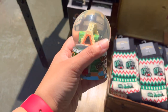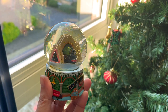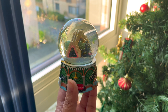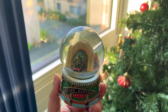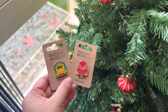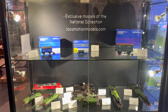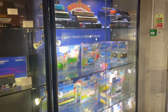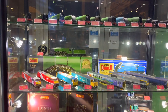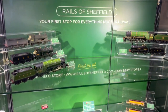Oh, I love it. I'm buying this. Bought these pretty things from the York National Railway Museum. The souvenir shop offers exquisite miniature train models for sale. It's a top global railway museum offering unique gifts for enthusiasts and visitors.